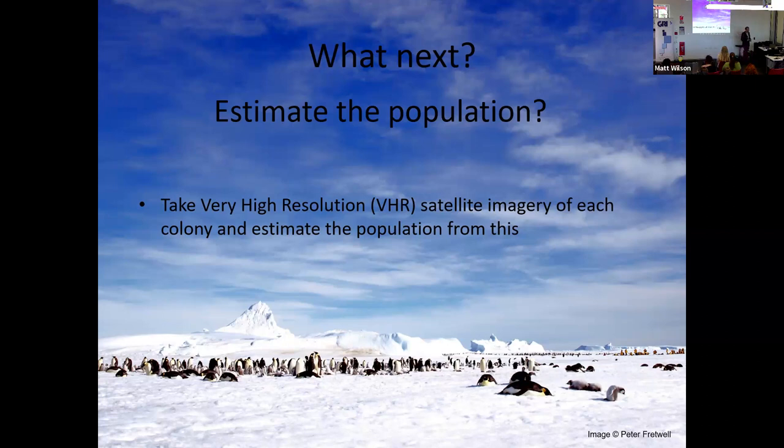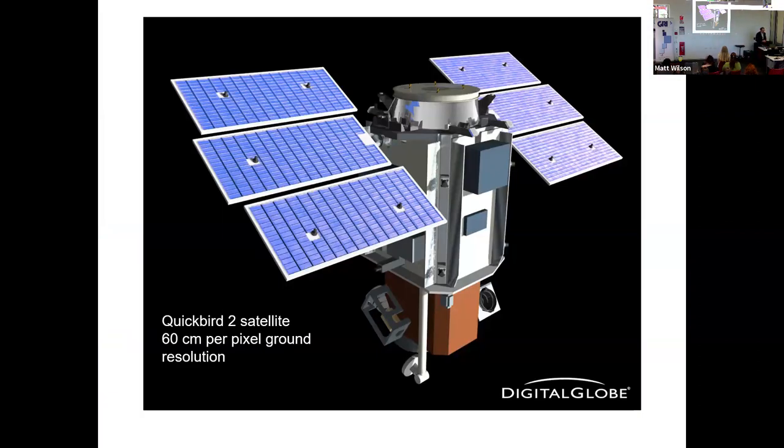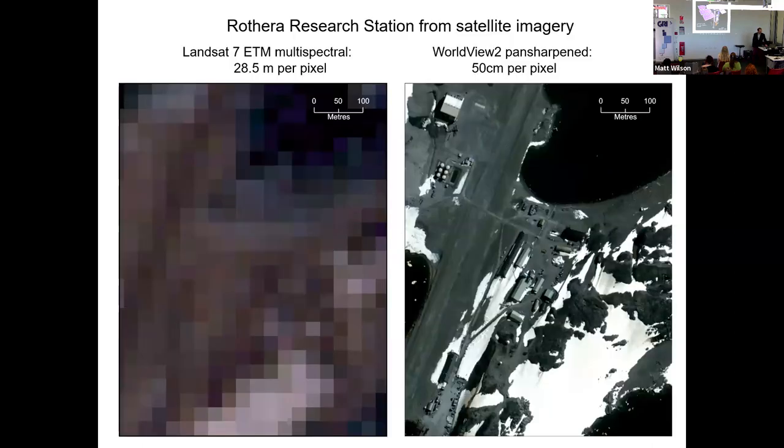So we started to take these very high resolution satellite images using originally this satellite called the Quickbird. That's got 60 centimetres. After that, we went to 50 centimetres, and now we're looking at 30 centimetre imagery. So we're getting higher and higher resolutions. But this particular survey, which I did with Michelle back in 2012, I think, was with the Quickbird mostly. To give you an idea, this is our Rothera base done with Quickbird imagery at 50 centimetres per pixel. That's what it looks like in Landsat. So you can see the advantage that we get using high resolution satellite imagery, even if we did have to pay for it.